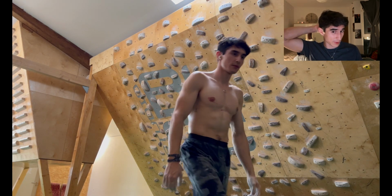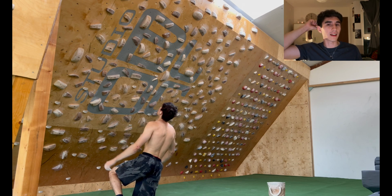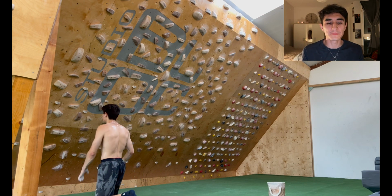And this is the first boulder we're trying here. These pinches at the end were really hard. I couldn't send this boulder. I got close to getting the finish a couple times.